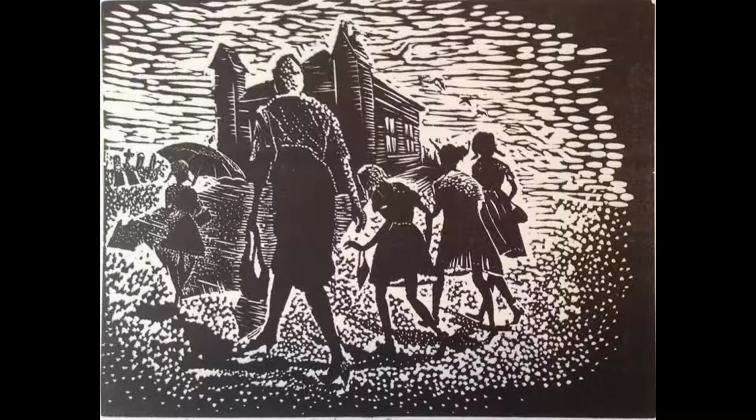The light is behind the church and is cascading, creating a shadow that's cast onto the ground and creating shadows on the children and the mother figure who's walking in between them. You can see the gaiety of their steps, the happiness of the little girls walking with their little purses on their arms.